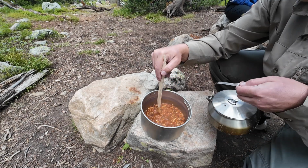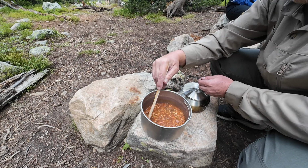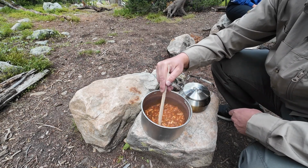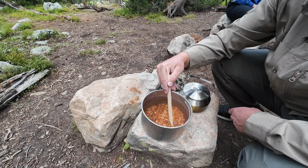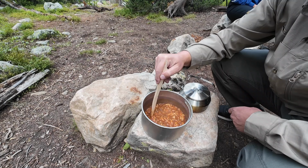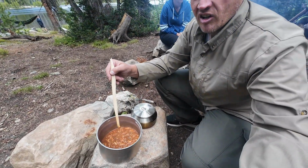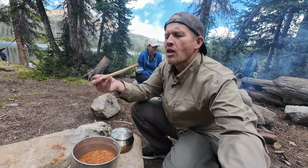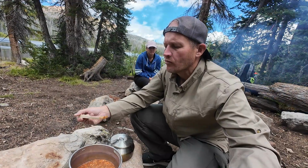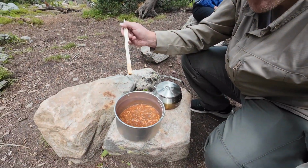Vegetable soup. Oh yeah. Ooh, that smells really good. Let's see. Try not to get a splinter in my mouth. Mmm. Pretty good stuff.